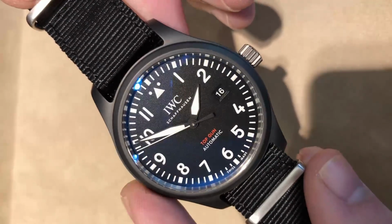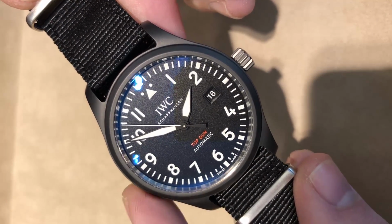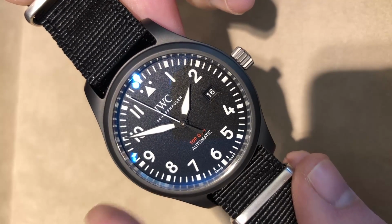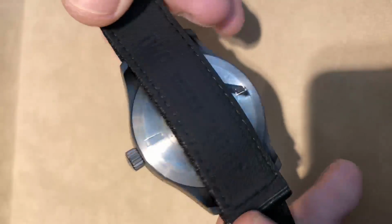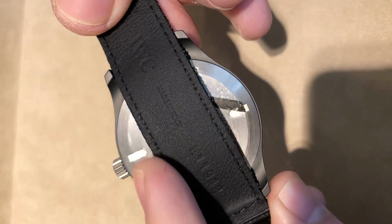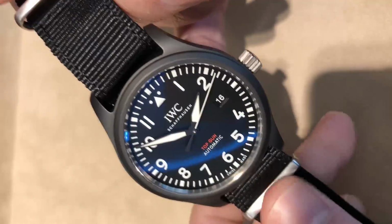Now the watch is also more sophisticated than either the Mark 17 or the Mark 18, as it features IWC's new 32111 automatic pawl-based winding system and 70-hour power reserve. This is IWC's new in-house caliber, and it's featured on a watch that is distinctly military in its character, but as you can see, with an Italian-made leather strap and a hybrid leather textile, very much a luxury product inside and out.